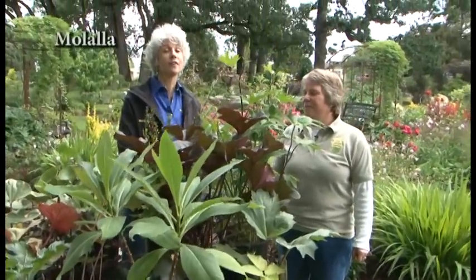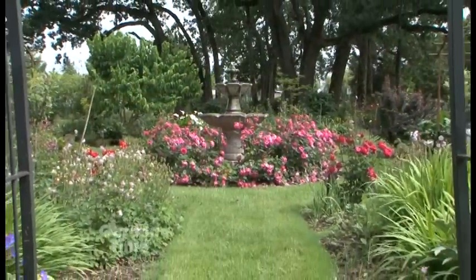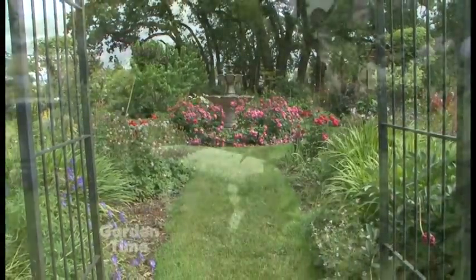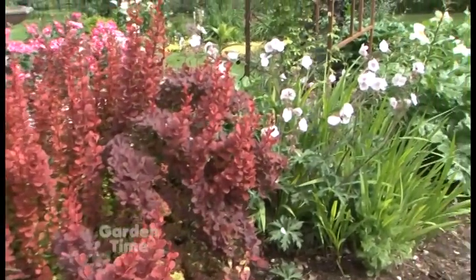I am out in the garden nursery this morning with Carol. And Carol, we're actually out in the display garden. It's gorgeous. Thank you. And really, you can stroll around here and see big size plants, and then go through the nursery and see the little ones to take home. It's really something to see what it'll do in the garden. Exactly. That's why we have the display garden. And the roses are beautiful, alliums, columbine. It's really a nice time to come and see everything.